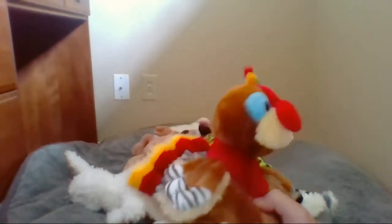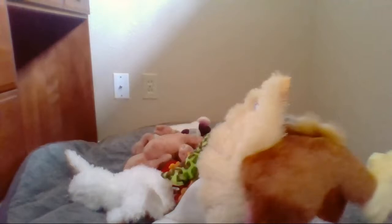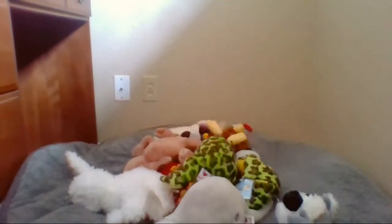Then we have a turkey. I really don't know what to say about this one. It's got the older style fur underneath the wings and on the tail, but the rest of it's the newer style fur. I typically don't like the birds. I find them kind of eerie, to be honest. And the turkey in particular just seems ridiculous to me, so not sure what else to say about that one.